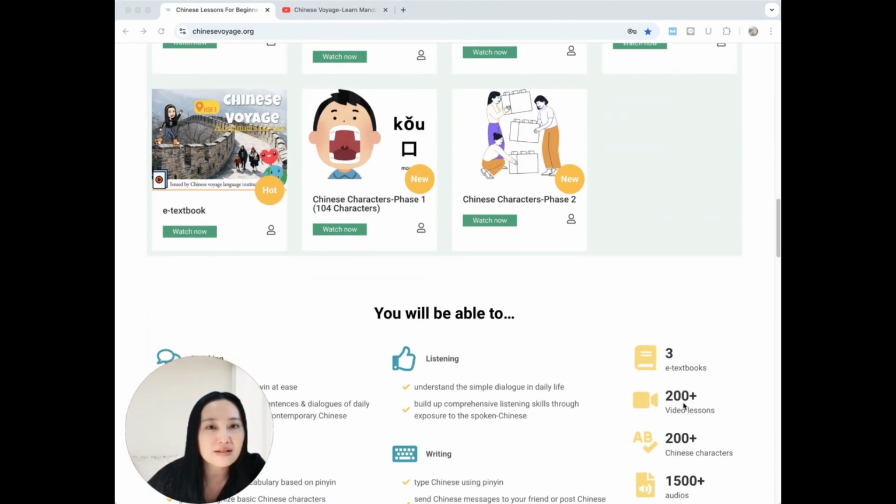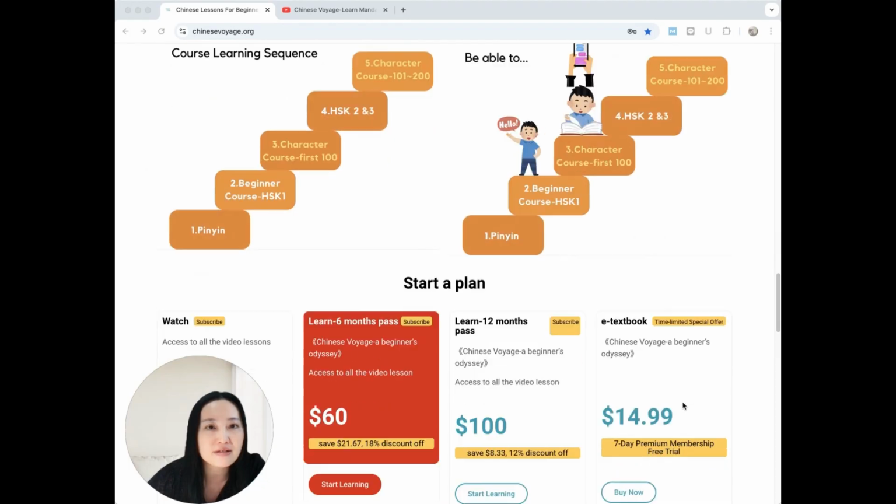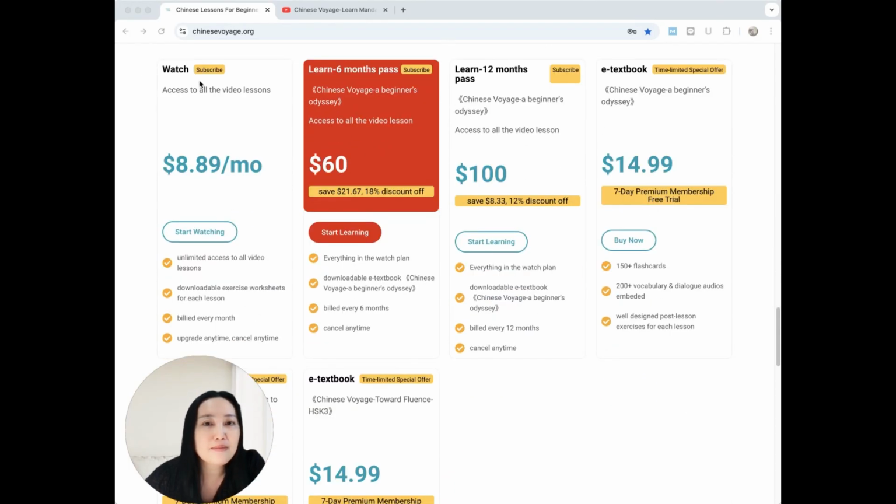And the next part is about the learning plans and the products. Starting from the watch plan, which is $8.89 per month. During the membership period, you are free to access all the video courses on our website. And the most recommended and most cost-efficient one is the 6-month learning plan. It charges $60 every 6 months. You can review your progress and set your next study goals and plans after 6 months.